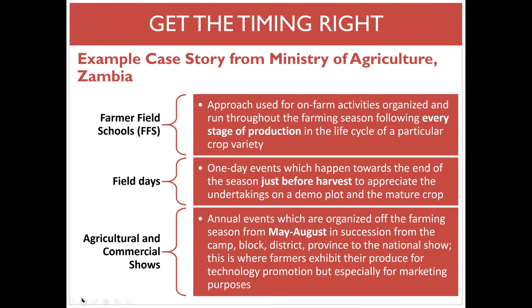crop variety. So when farmers are about to plant, the demo field will be arranged and people will be invited to the demo field to participate in the undertaking. And so this is organized relevant to what the farmers are going to work on in that particular season, so that they can either immediately take up the initiative or take it up in the subsequent following seasons.